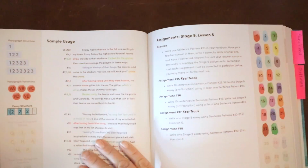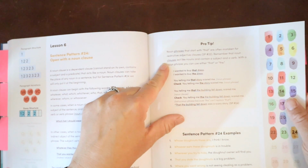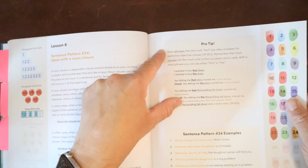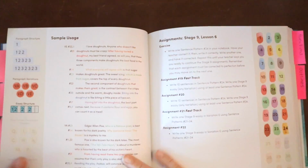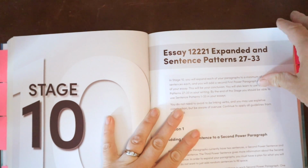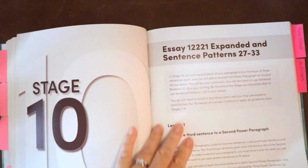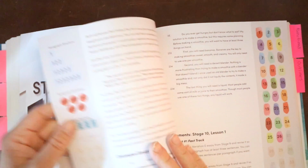Student examples, sample usage. We have a pro tip here on grammar. Noun phrases that start with that are often mistaken for restrictive adjective clauses, so really diving into the grammar here. And then if we fast forward a little bit to stage 10, we're going to move into different themes. So essays expanded and sentence patterns over there.